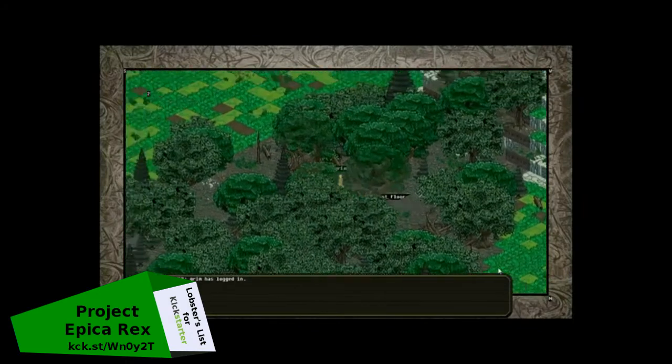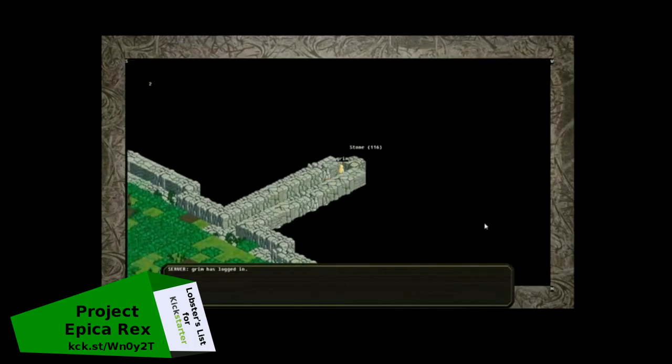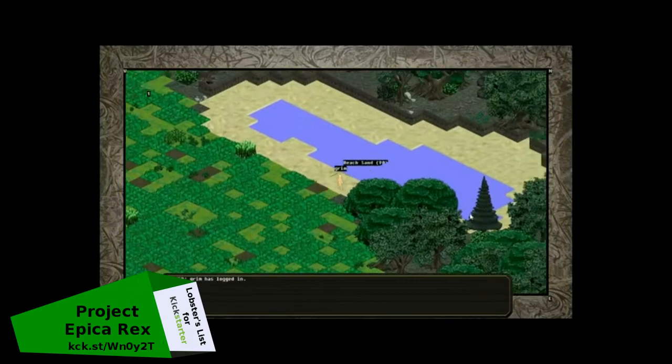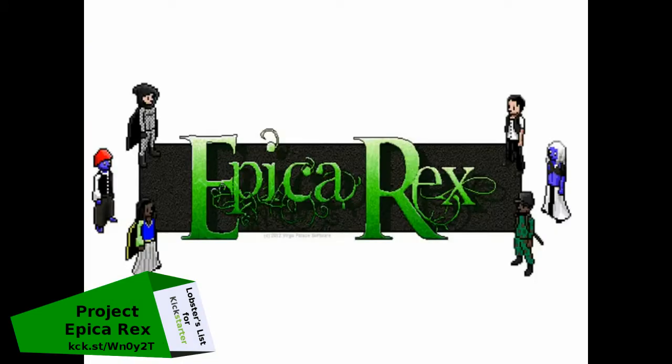Project Epica Rex is an isometric survival RPG with multiplayer support for up to 64 players per server. The $10 tier included a download of the game for PC. This project was cancelled before I was able to talk about it, but I still kept it on this list. The project creator has decided to try a campaign on Indiegogo instead.